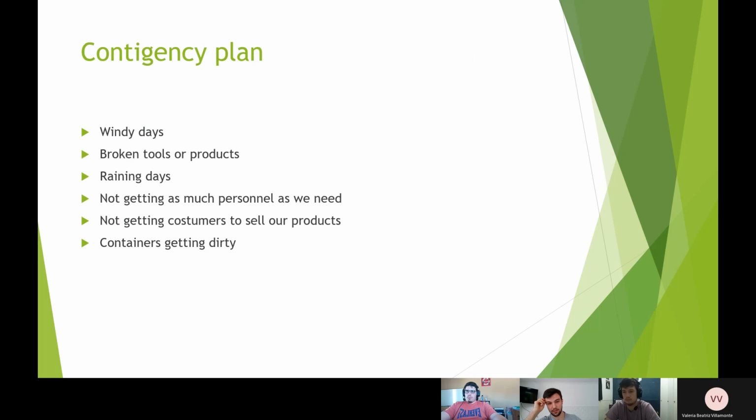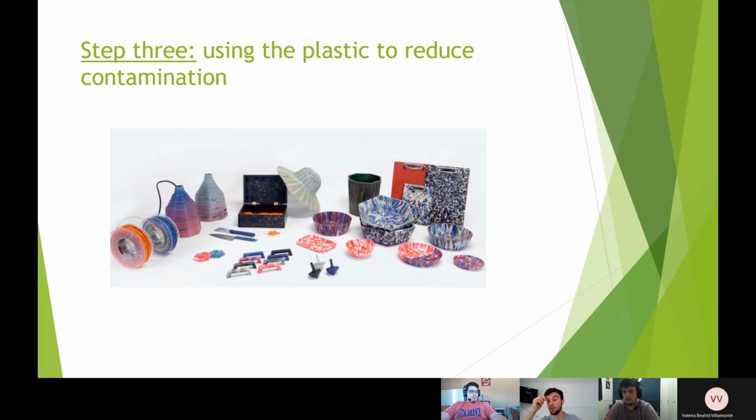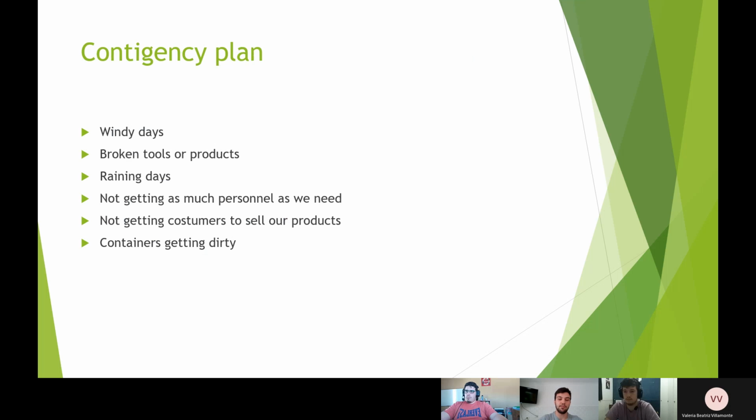Our products will be very resistant, very durable, and that's why they are not going to be thrown in the trash and contaminate more. There isn't a perfect plan that hasn't problems or errors, and we know that. So we planned a contingency plan to prevent them. The main problems can be windy days, broken tools, rainy days, not getting much personnel, and not getting the consumers. So start with windy days.